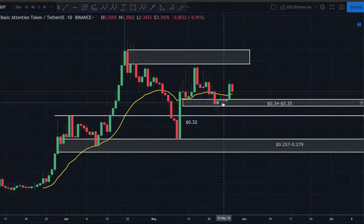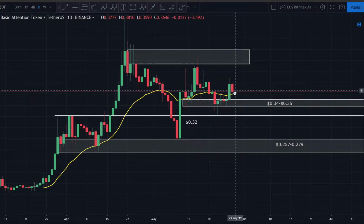All right, flipping over to BAT, Basic Attention Token, guys, you can see that 34 to 35 has acted as a decent base here. Wicked below it briefly, but no decisive break. So yeah, 34 to 35 cents has acted as a decent support. We've now broken back above the 21-day EMA here, but we have yet to have a decisive break above. A decisive break, remember, is the daily candle opening and closing.